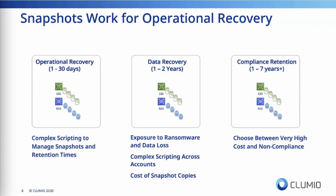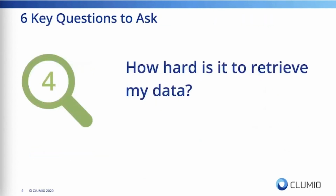So those are very key and critical things that you need to look at from the point of view of your strategy. And if you have a snapshot manager only type of strategy, you're going to have some challenges that you're going to need to think about from the point of view of data recovery and long-term retention.